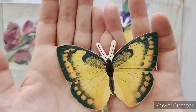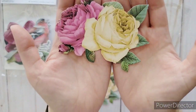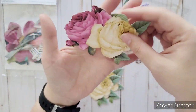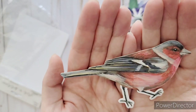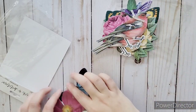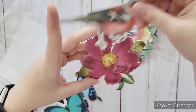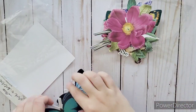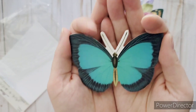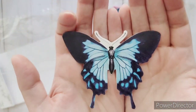And then look at this big butterfly. Look at these gorgeous roses. That's great for a card too. Another birdie, and you can have the birds on the flowers. That one's really nice. Look at these butterflies. They're too gorgeous. I love this one. I think this one's my favorite.